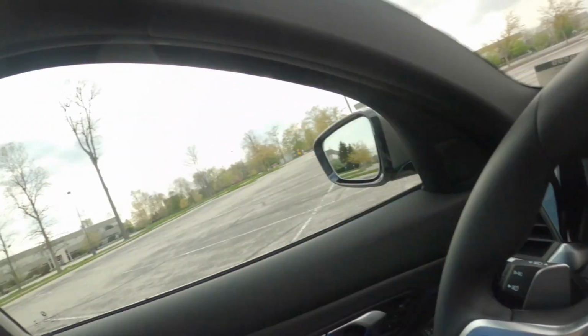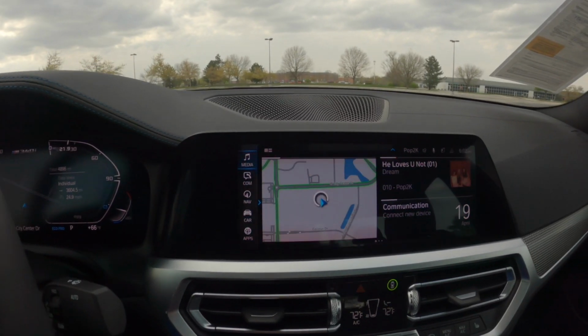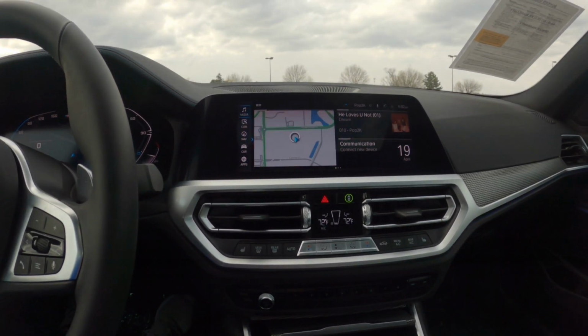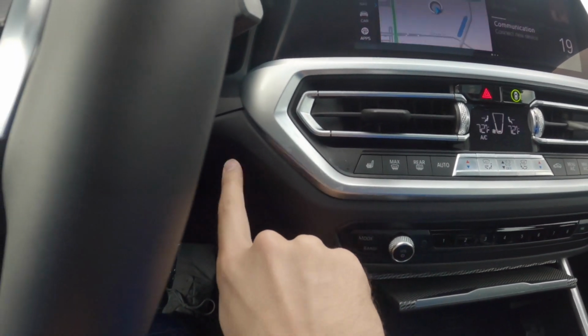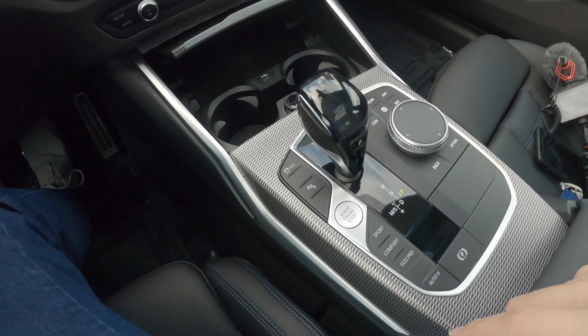Let's start it up real quick and we'll just take a look at the dash and I can show you everything else. All right, so as you can see, there's startup, and of course, here's everything on the center dash, so all the standard quirks and features that you'd expect. Man, I keep reaching right here. I'm used to this in BMWs. This is where the start-stop is normally, and it's down here now. That's fun.